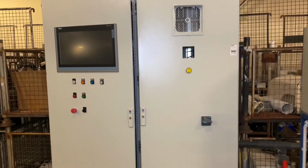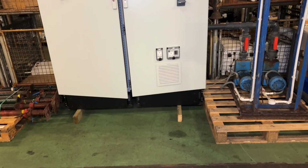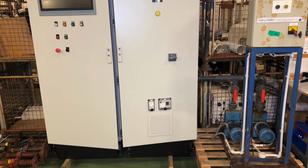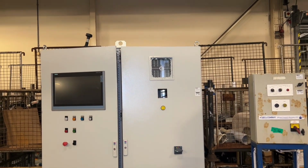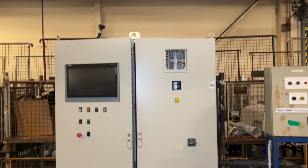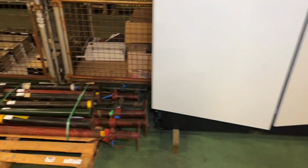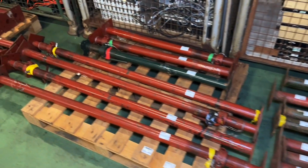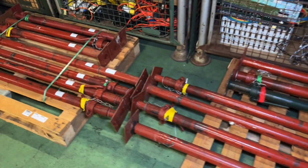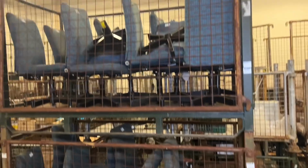So 460 here, we've got a big old piece of kit. This is the Siemens power supply unit. You've got the HMI SIMATIC touch panel on there as well, and it's a Rittal VX25 system perfection housing for that as well. A selection of Acrow props here, up to 463. Just have to come back a little bit more as well.